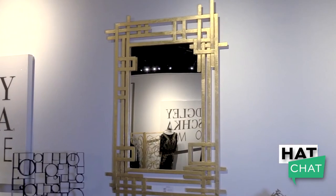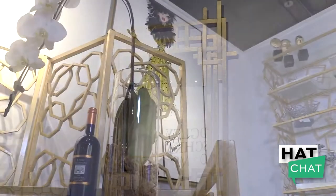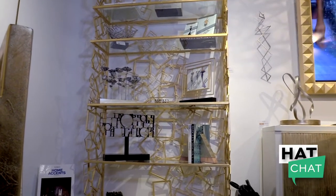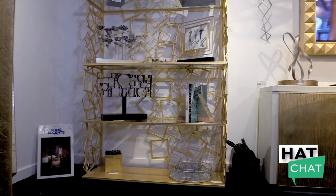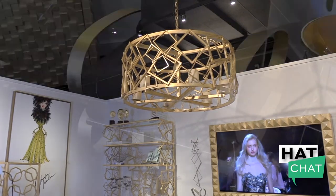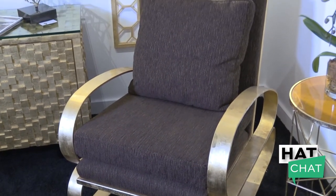Tell us a little bit about the mirrors. We do a lot of wall type pieces, whether it's artwork, accessories are important to us. James and I are like magpies. We love anything that reflects, that glistens, that twinkles. These club chairs, we love the silhouette. Oh, it looks super comfortable, plus so comfortable.